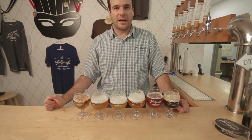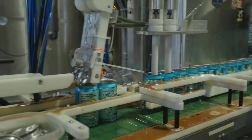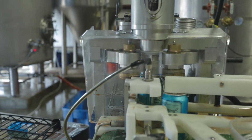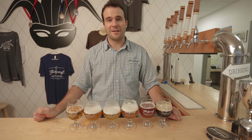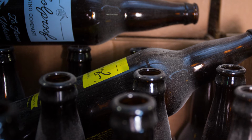So this is our Backyard IPA. It's our best-selling beer. It's a really light, approachable India Pale Ale, 6% alcohol. The name is Backyard. That pronunciation is correct. It's our New England barbecue beer. So we love the idea of heading out into your backyard and flipping some burgers, enjoying a couple cans.